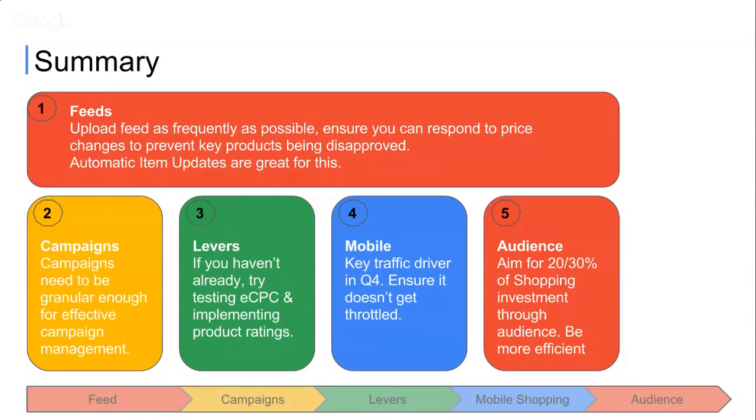And then likewise with mobile, you saw on the graph Ben showed there just how instrumental it is, how more and more of your customers are using mobile to find what they're looking for. The key action there is ensure it doesn't get throttled, and make sure you have enough budget in place to be there for your users. Yeah, and then you're looking at what your third party is doing on mobile at the moment and how that's going to respond to the peaks and troughs that are going to come along very soon. Great point.